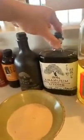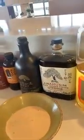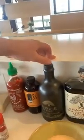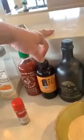Some other great things that we're going to be using here today is a whiskey barrel aged shoyu, which is basically an aged soy sauce. This is another matsutake shoyu, which is cured with mushrooms. And then this is what we use for most everything, our sashimi tamari shoyu, which the tamari is gluten-free and isn't made with wheat.